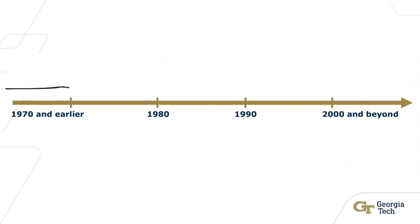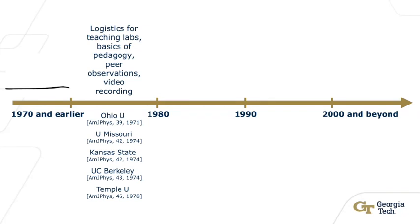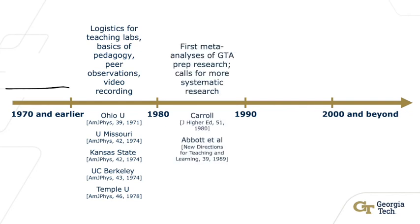In fact, before about 1970, there was essentially nothing that I could find on TA preparation. In the 70s, I started finding the first inklings of TA preparation. There were articles published about TA preparation programs that covered logistics for teaching labs, basics of pedagogy, and also had classroom observations. In the 80s, there were the first meta-analyses of GTA preparation research, and there were calls for more systematic research because it seemed everybody just reported on what they did, and that's it.